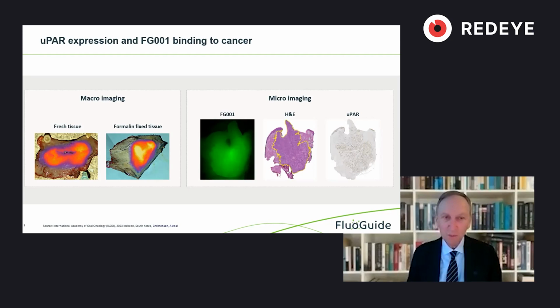If we look at it more microscopically, you can see a thin slice of a tumor. And to the left, you see how the tumor lights up in green. That's FG001. In the middle, the yellow line is the pathologist drawing where the tumor is. And on the right, you see the brownish color, which is where uPAR is. So this is an exact fingerprint of where the tumor is. We have the uPAR expression and we have the light signal. So if you remove guided by the light signal of FG001, you are actually delineating the tumor correctly and making sure that we remove all of the tumor.